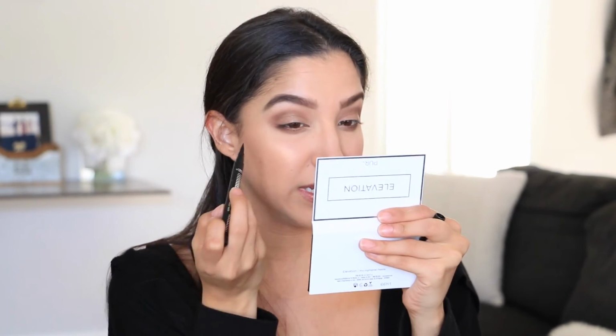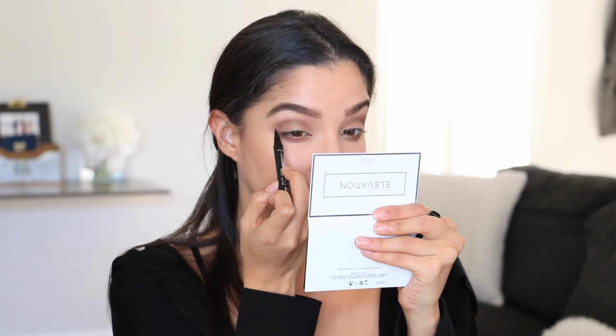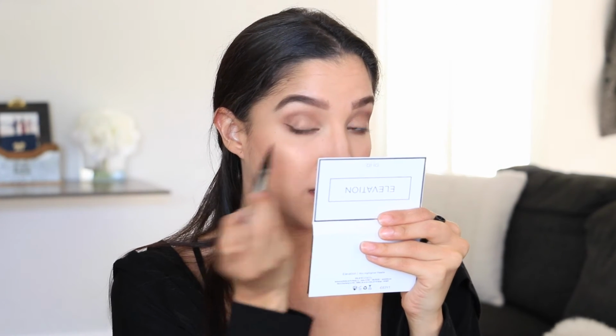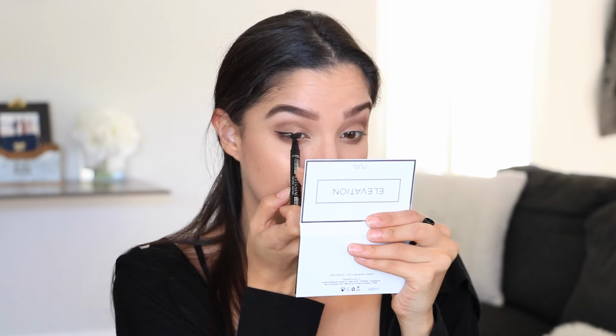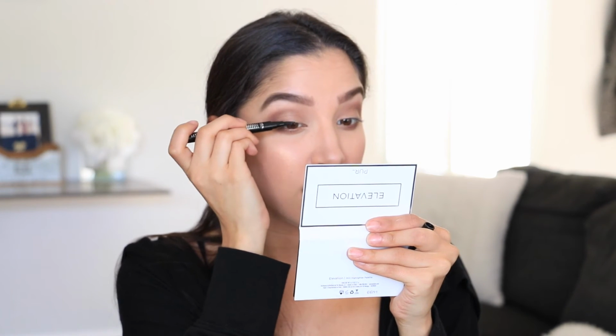So usually with my wing liners, I like to start out with the wing. It just is easier for me. And like I said, they had just a small wing. So I'm just gonna do just a little wing right here, just like that. And then I'll go ahead and just connect it and make a line all the way across.